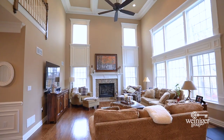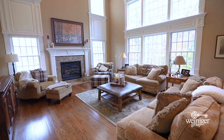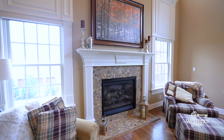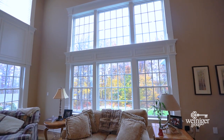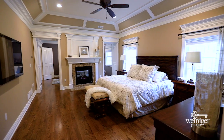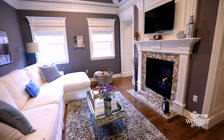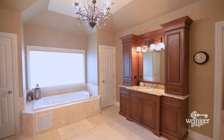Number three, comfortable living. This warm and inviting two-story family room is the place your family will want to be. Relax by the fireplace and enjoy the views from the wall of windows. At the end of the day, head upstairs to your glorious master suite. Unwind in your cozy retreat, complete with two-sided fireplace, sitting room, and luxurious master bath.